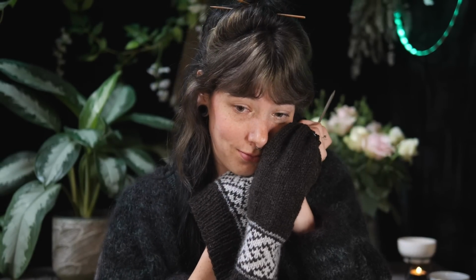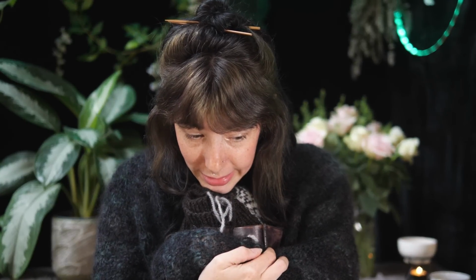Yeah, hopefully Alex is very excited to wear it, and I really am too. It's just going to be a perfect jumper. I'm so excited to wear it.